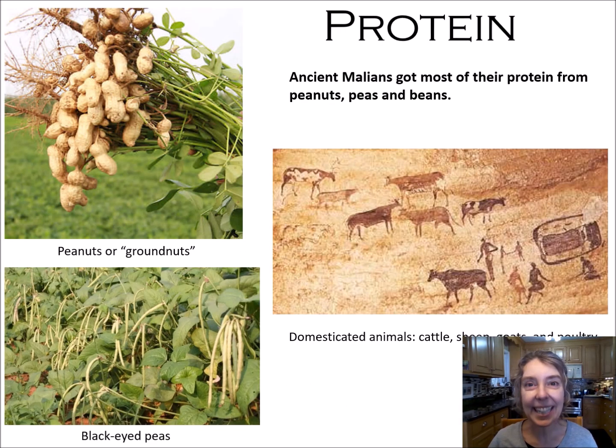What about protein? Our meal today has peanuts and black-eyed peas, but we're using sunflower seeds instead of peanuts. But peanuts and black-eyed peas are both vegetable proteins, and they're very great because they grow easily and you can store them easily, so you can always have lots of protein on hand. But in ancient Mali, they would have also had their domesticated animals. They had cattle and goats and sheep and poultry, and they would have hunted and fished as well.